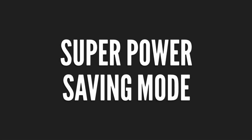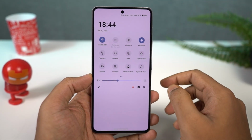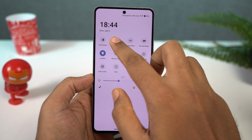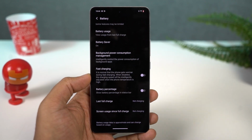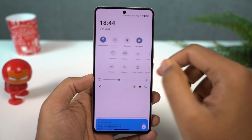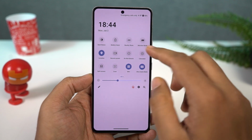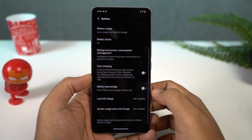Next, we have super power saving mode. Now, all the Android phones come with the regular battery saver mode, which restricts CPU usage and slightly improves the battery life. But this super power saving mode is different. It will stop all the applications running in the background and let you choose 4 to 5 applications, and only those applications will be running, and it will drastically increase the standby time of your phone.